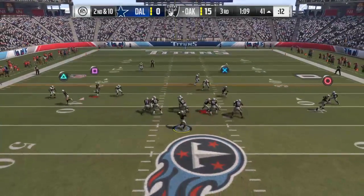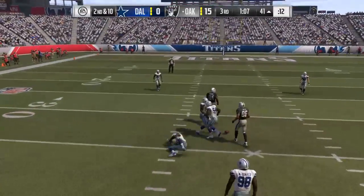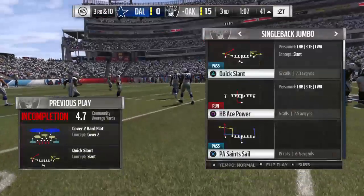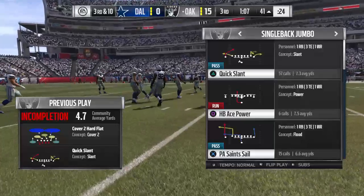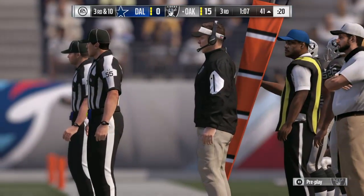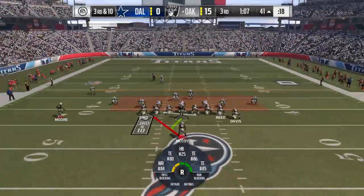A second down throw for Bridgewater. Throwing over the middle, and it's incomplete. Well, sometimes you just have to take things into your own hands, don't you? I mean, the offense is really struggling in this game. They're the ones keeping things going.